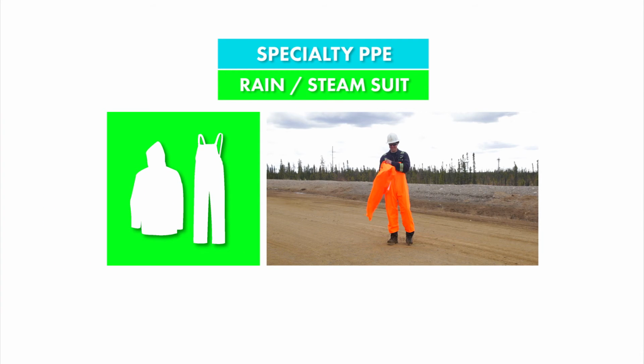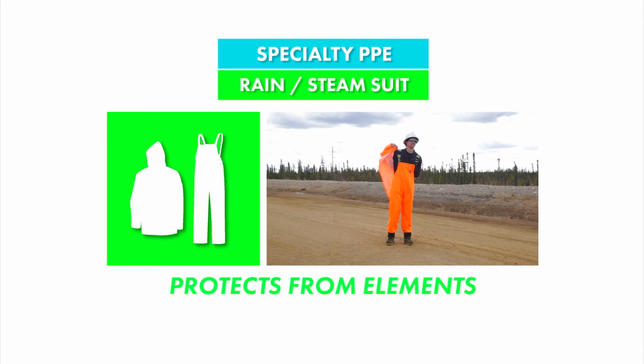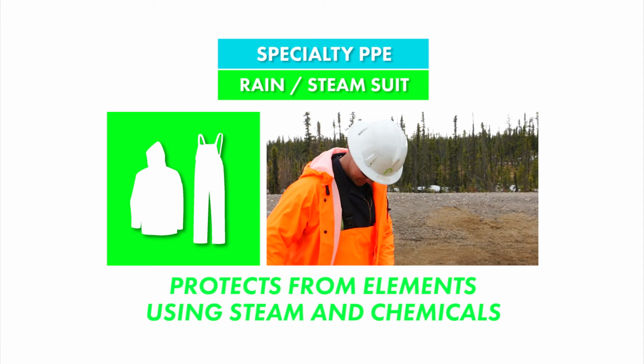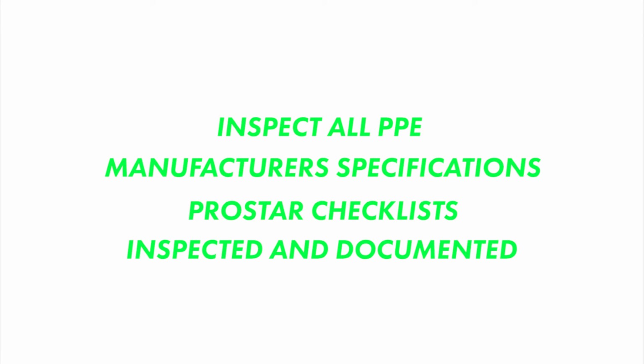Provided by the worker, the rain or steam suit is primarily used to protect workers from the elements and for protection when using steam as well as chemicals. A worker must inspect their PPE before using it. PPE with manufacturer's specifications or Prostar approved checklists must be inspected and documented using that criteria.